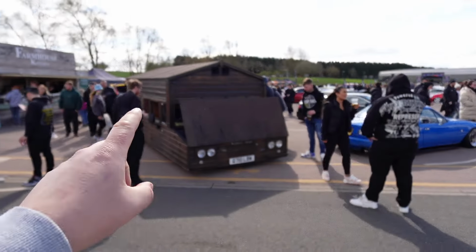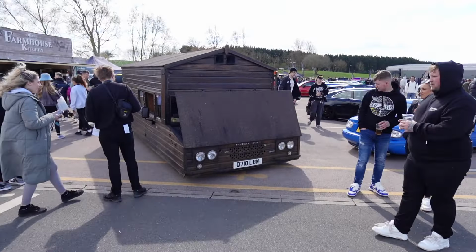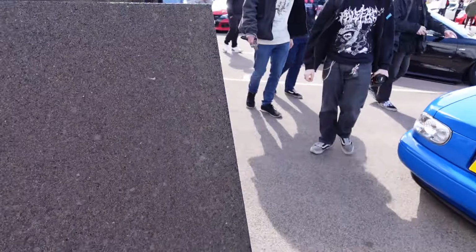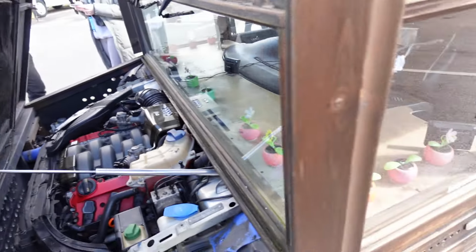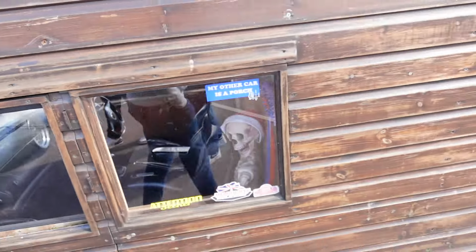Right, it's not every day at a car show you say, I've found the fastest shed. Check this out, this is the world's fastest shed. So I actually thought this was a food kind of vendor when I was walking over, but it's the world's fastest shed. But have a look in here. So I think on the base of it, it's an Audi RS4, I think. So 4.2 litre V8, and it's literally a shed. That thing is crazy. Look.